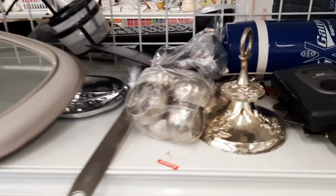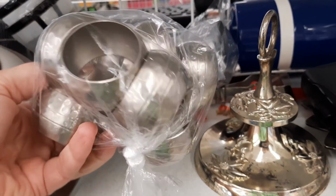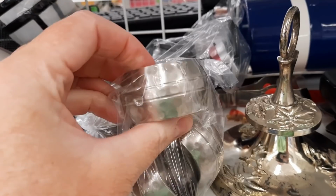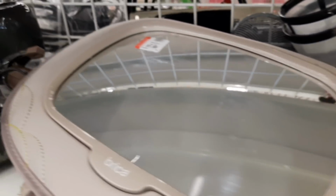And in the silver aisle, these napkin rings were nice. I should have taken the time to look to see if there were any marks on them, but I didn't, because this caught my eye.